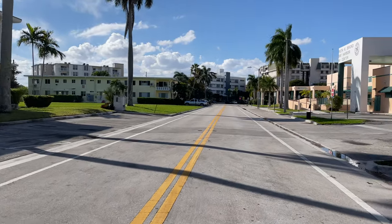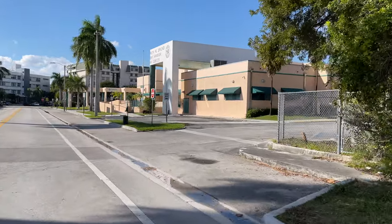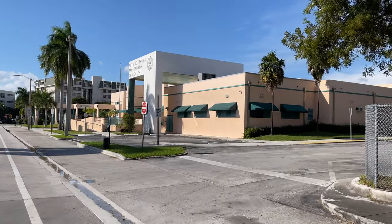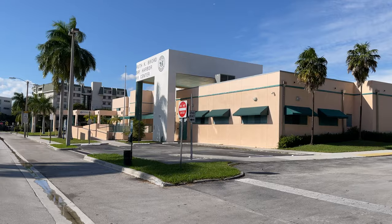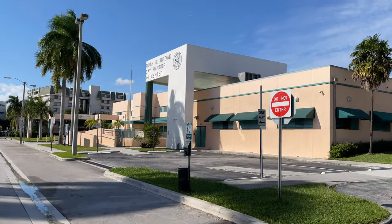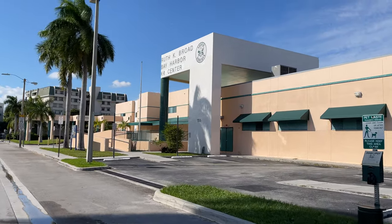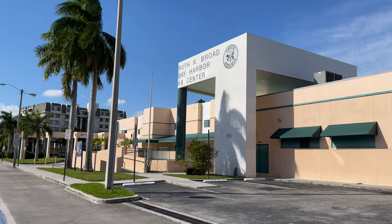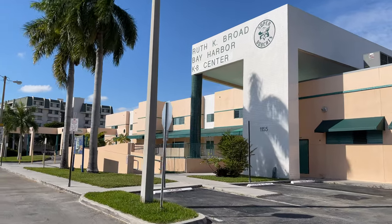So I'm coming down this way because this is the famous Bay Harbor school that all the parents move here for. It's called Ruth K. Broad Bay Harbor K-8 Center. So it's kindergarten through eighth grade. And after that, the kids here would go to Miami Beach High School. So they pretty much do most of their years here in this school and their last 4 years at Miami Beach High.